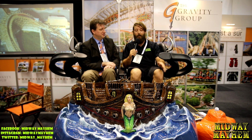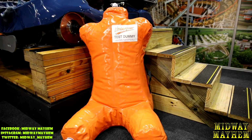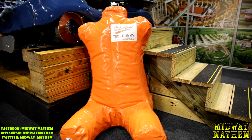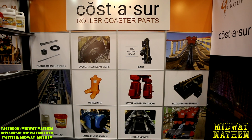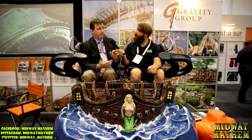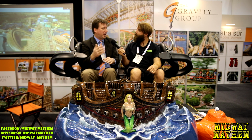I see a test dummy over here and a whole bunch of other stuff. Do you mind if we go talk about that? So, since we've been doing roller coasters back at Custom Coasters even, we've been buying our mechanical products, the lift motor, the lift chain, the booster motors, the brakes in particular, from a company called Customizable back at home in Cincinnati.